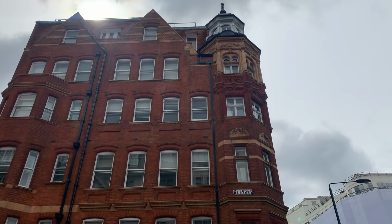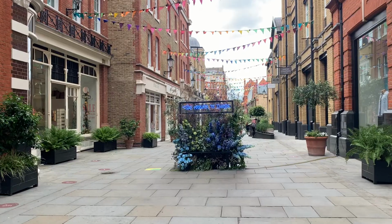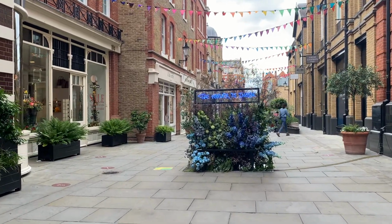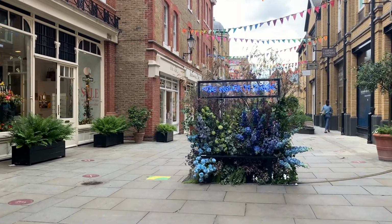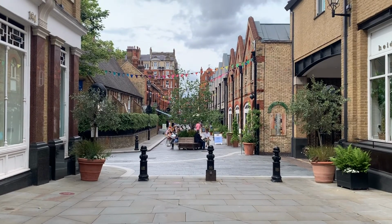When you exit the station, you'll be in Sloane Square. It's one of the most famous places in Chelsea and is lined with all kinds of shops and restaurants. If you want to, you can also take a detour down Pavilion Road. This pedestrianized street is a great place to shop or sit outside and have a coffee.